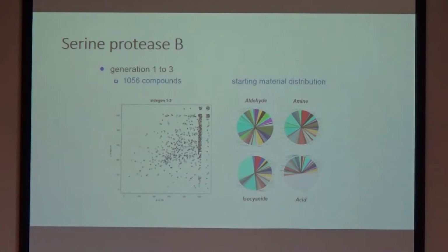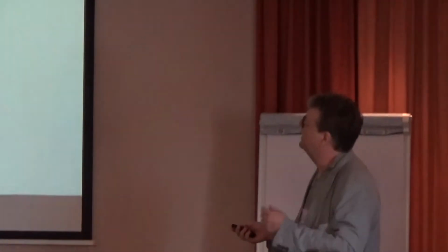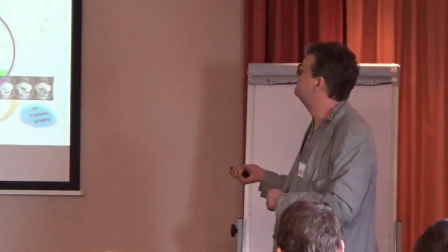However, if we put a selection pressure on our genetic algorithm, on our evolution, then in fact we can make compounds which are selective against protease A or protease B. That means we can use the genetic algorithm to optimize compounds not only against the target and for selectivity, but we can also introduce other features like stability or penetration of a compound or something like this. So we can optimize against multiple things at the same time.